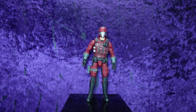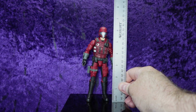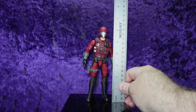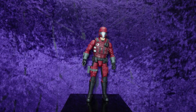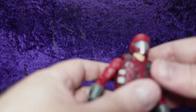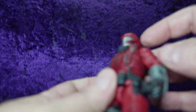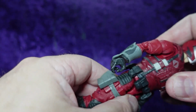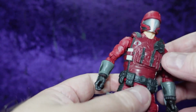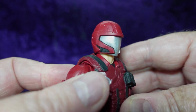And then here we have the Crimson Viper. Let's grab the ruler and measure him up, and he stands at about 6 1/4 inches tall, really. Right between 6 1/4 and 6 1/2 inches tall. So he's kind of tall. Looking at the sculpt, this looks really great. This really does. You've got the vest there, which is a separate piece, it looks like, so that's going to hinder some abdominal crunch movement there. But the head sculpt is really cool.